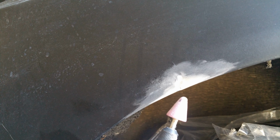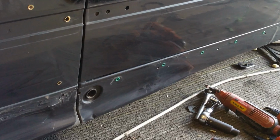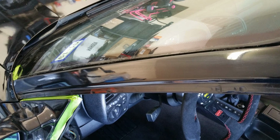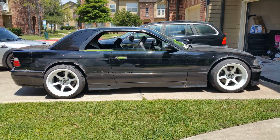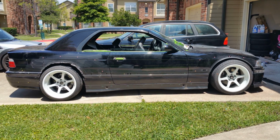I basically got all the other panels finished off in that same manner, and I stripped the vehicle down to a bare minimum. I took off plastic trim, I took off side skirts, I took off metal trim. I did all I could to make sure this paint job had its best opportunity to last as long as it can, and to look as best as it possibly can.